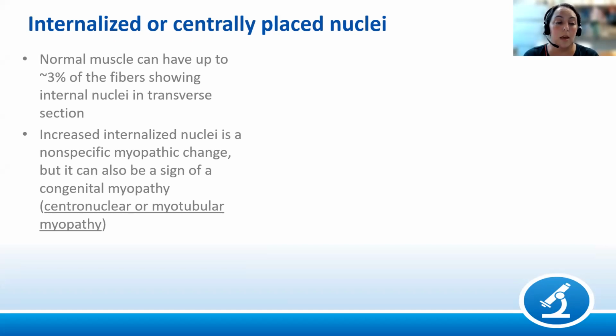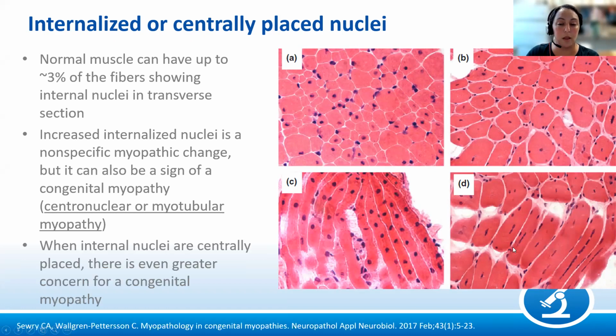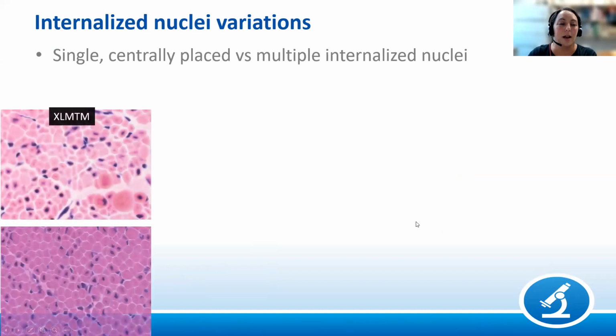The congenital myopathies that we most commonly think of are centronuclear or myotubular myopathy. This is an example on the left of a patient with centronuclear myopathy, and this is a patient on the right with myotubular myopathy. When the nuclei are very centrally placed, that should raise your concern even more for a congenital myopathy versus just multiple internal nuclei, although that can also be seen. So there are some variations here. In X-linked myotubular myopathy, we see nice central nuclei, very big centrally placed nuclei, often in these muscle fibers. So that's pretty easy, and you would definitely be concerned about a congenital myopathy when you see this.